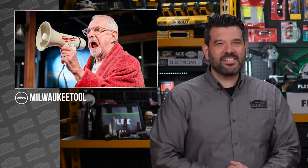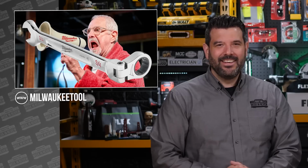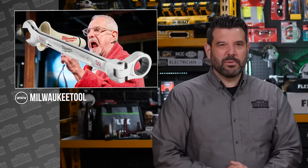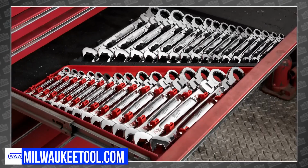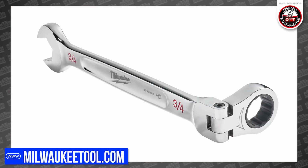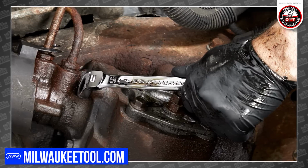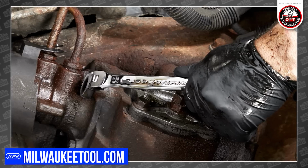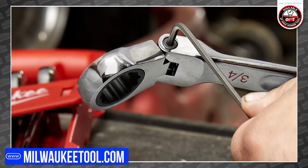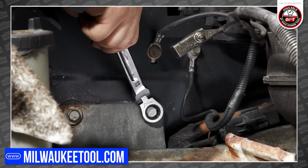Milwaukee finally responds to Flex this week with a new set of ratchets with a flexible head design. I didn't say it was a strong response. These are the all-new Milwaukee line of flex head ratcheting combination wrenches. They feature a flexible head design that allows better access to hard-to-reach spaces. Take that, Flex! In all fairness, does Flex even have wrenches? Not the point! With a 2.5 degree arc swing and 144 ratchet positions, these new wrenches allow for quick and efficient work in awkward spaces.